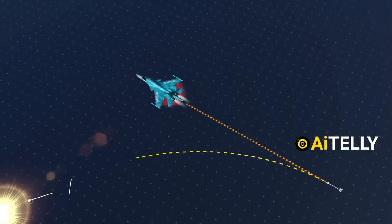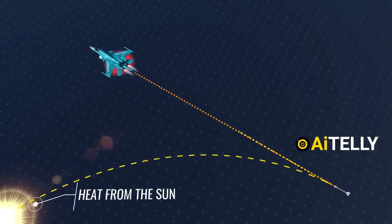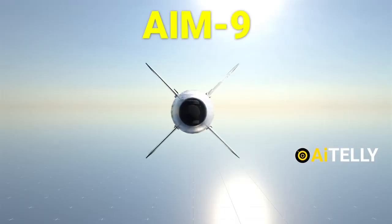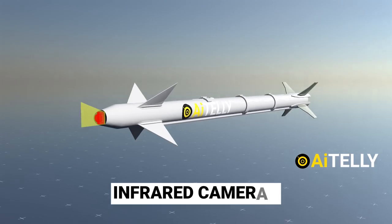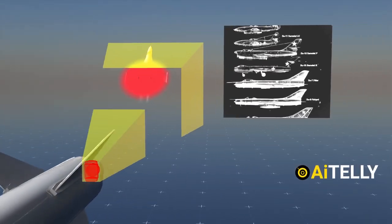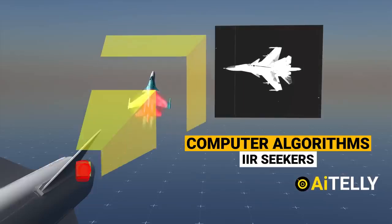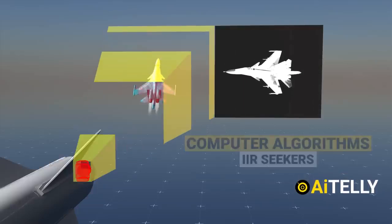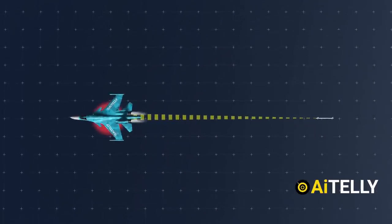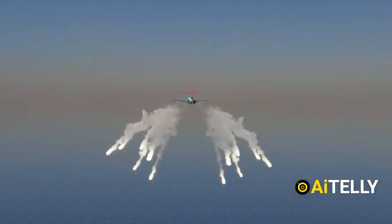However, sometimes it could lock onto the sun or another heat source instead of an enemy airplane, such as a plane deploying flares. Later on, the AIM-9X began using infrared cameras to take pictures of where the seeker head is looking and again, use computer algorithms to find their target. The difference is that IIR seekers can recognize the shape of an aircraft and compare it against a database, using that information to improve their ability to track the target. Once locked, it can avoid flares and hit its target successfully.